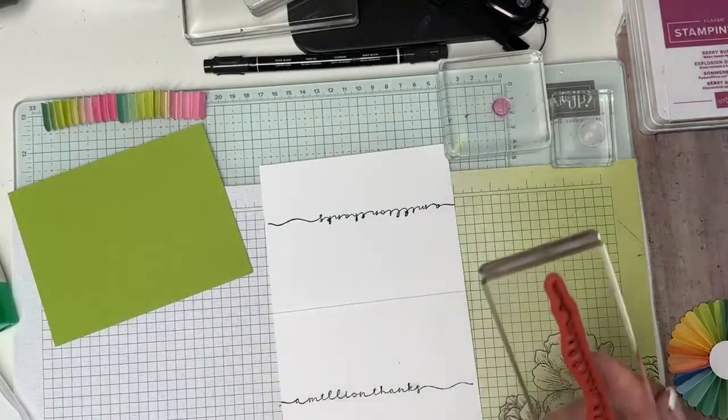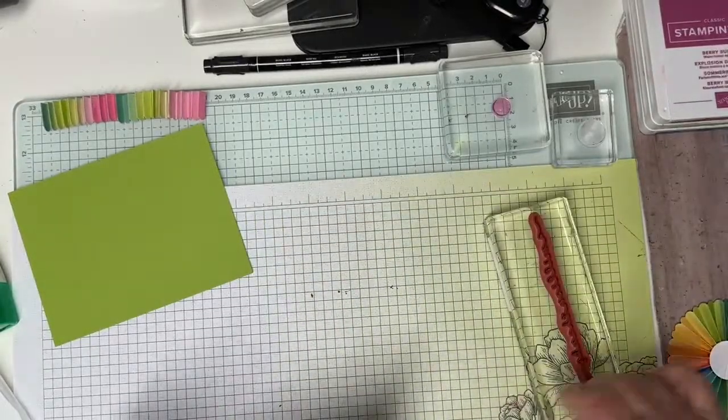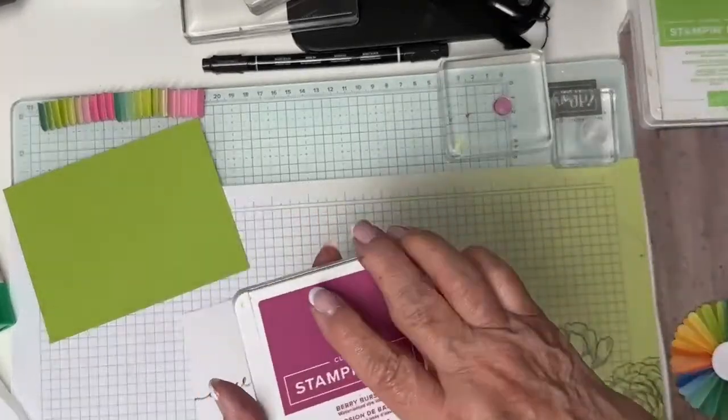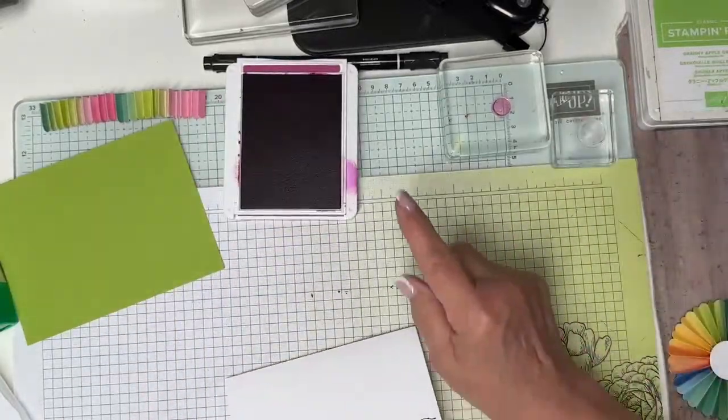That's much better, but I think I still got too much ink on there. But that will work. And I'm going to clean that off. Now the colors that I'm going to use are Berry Burst. I'm going to start with that.